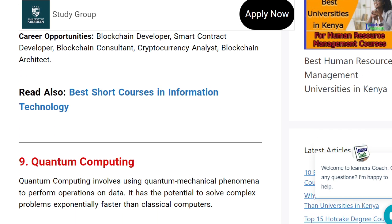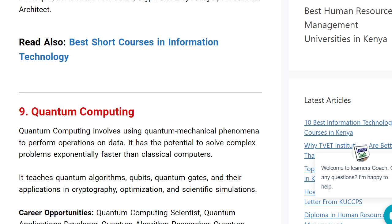Then we have quantum computing. This is one of the latest technologies that is used in our processors, name them. So with evolving technology, we find that most devices are required to solve complex problems very, very fast. And that is quantum computing. So if you're interested, you can learn this. You'll become a quantum computing scientist. You can become a quantum algorithm researcher. But actually, it's one of the latest and most marketable technologies that you can always learn.